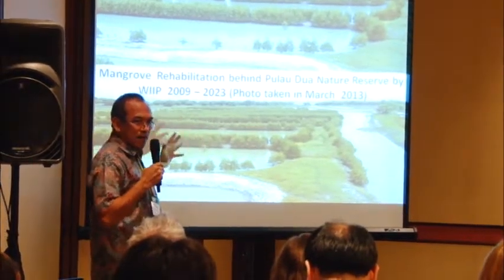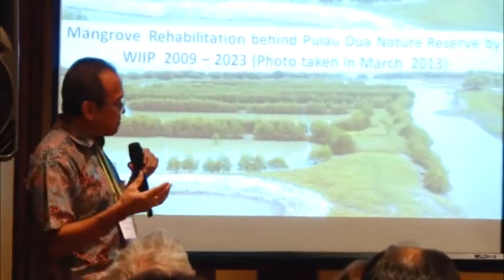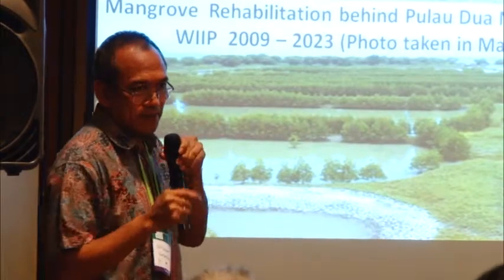So now quite a number of local community members are involved in our project, so they can collect the fish and also the shrimp, but at the same time we put a certain rule that they are not allowed to remove the sediments from the ponds. Next please.